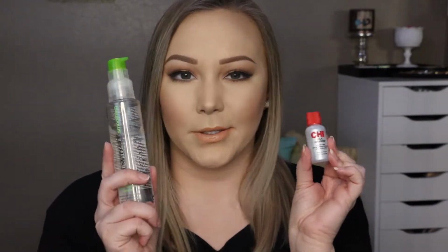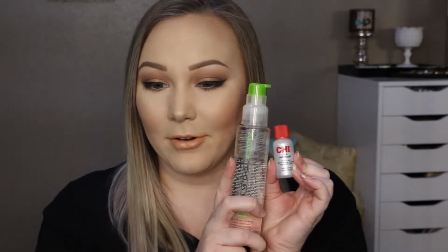This one and the Super Skinny are probably my favorite two, or the ones that I use the most often. This one smells really good, and again, it just makes my hair look really nice and shiny and smooth, and I feel like it does a good job at keeping my hair healthy. So this one is definitely another one to check out if you're looking for a new oil or serum.